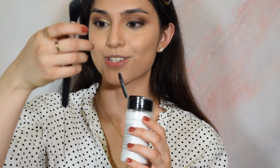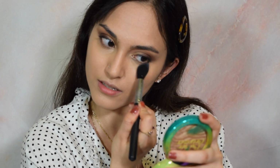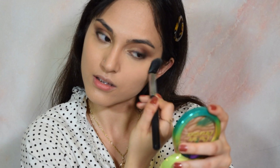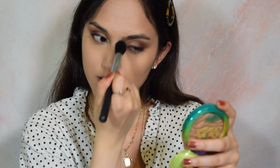There's a bunch of powder here, so I'm just gonna take that on my usual brush, which is the Morphe M438. God, they might have different packaging. I bought this like 4 years ago, and I don't know. Anyway, I'm just gonna set my under eyes with this product. Maybe some other places too.